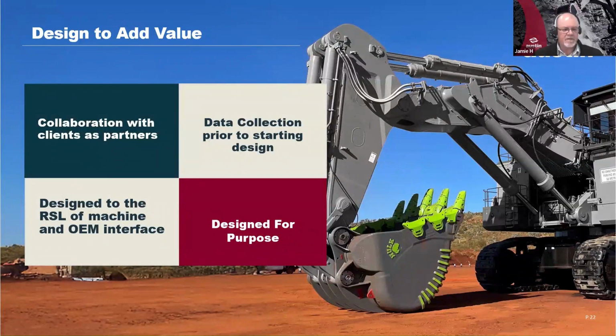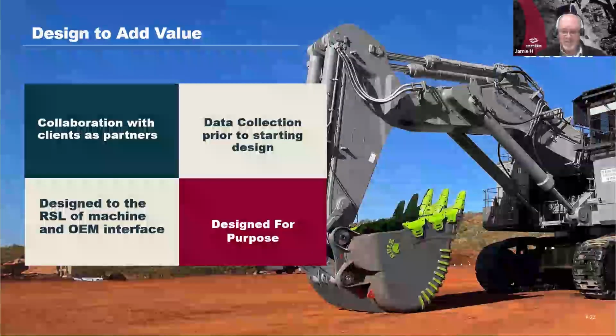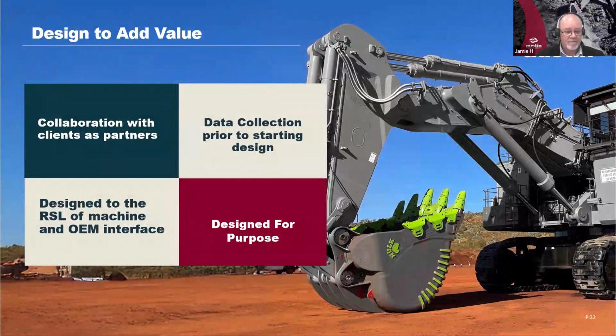Thanks, Brad. So to wrap up the presentation and capture all the key takeaways, this slide really captures the heart of our design philosophy. It's all about adding value at every step. Firstly, we don't just work for our clients, we work with them. True collaboration as partners. Secondly, we make sure we do our homework before putting pen to paper, collecting the right data up front so the design starts off on the right foot.